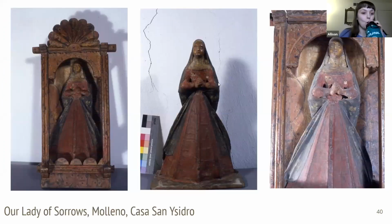This is an object from Casa San Ysidro's collection. And this is a Bulto by Moyano. What's really cool about this one is that she was actually built into her nicho. The base that she's on slides in, and then the rest of it was built around her. So she was made for this nicho, and the nicho was made for her. The reason you see her out of it was because the nicho was falling apart around her. So Keith took her out so that he could make the repairs without any chance of damaging her. So let me see, I have a couple more pictures.